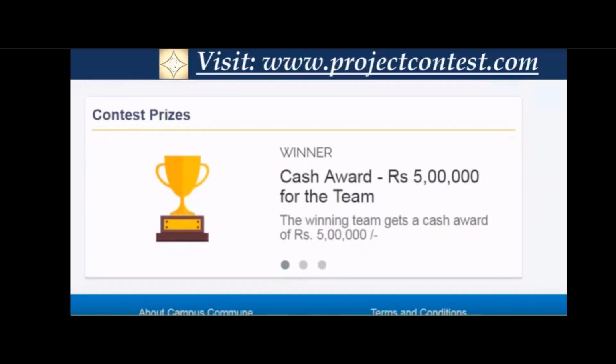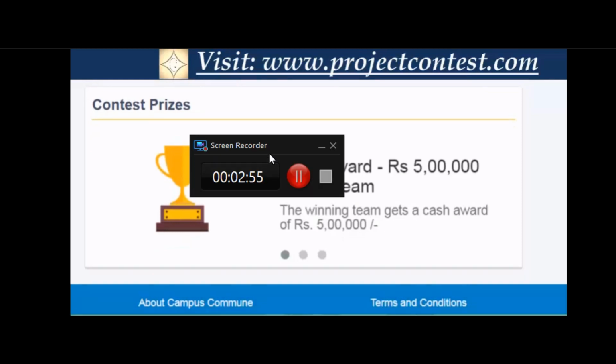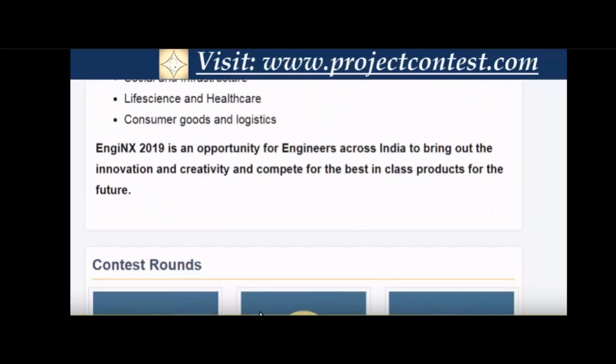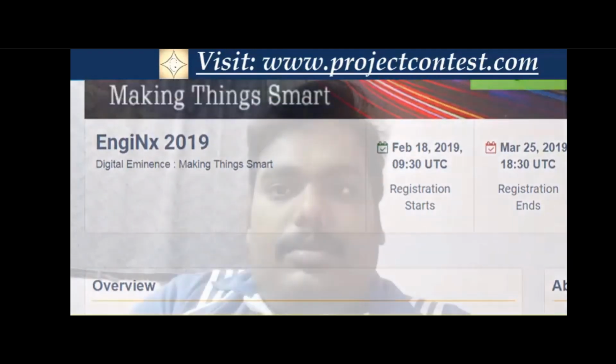So the prize amount of this contest is around 5 lakh Indian rupees. And more than that, you will get a very good opportunity to work with TCS, and you can showcase your creativity and innovation using this contest.